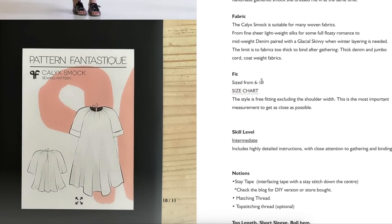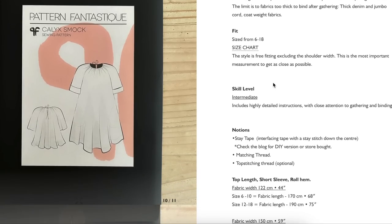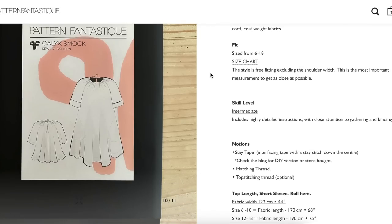6 to 18. So this is one of her earlier patterns, before we were all paying attention to plus size and being fully inclusive. So maybe she'll update that one. I think it would be okay for me because it is so wide. This is my widest area, my plus size area and my straight size area. So if you're pear shaped, or, I'm sorry, inverted triangle, you'd probably be okay.